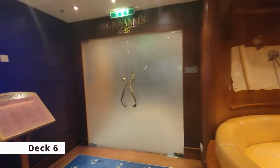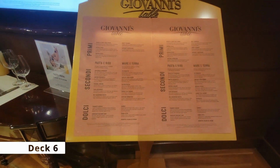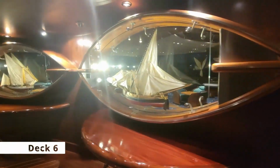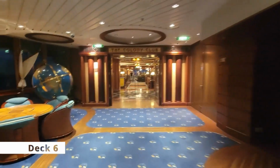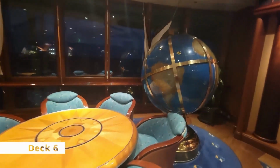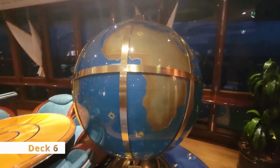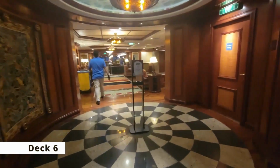All right, you have Giovanni's Table. Quick look at Giovanni's menu. And then you have the entrance into the Colony Club.